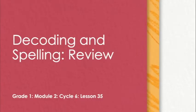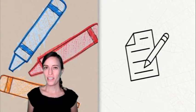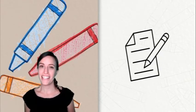Today we are going to be doing some decoding and spelling. We will review all the things that we practiced and learned this week. Materials! For today, you will need to grab some paper and a pencil.